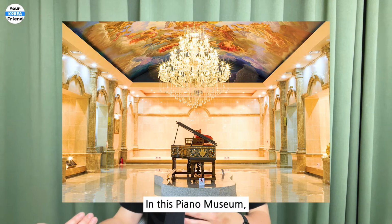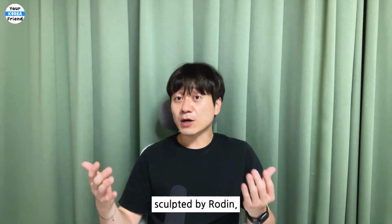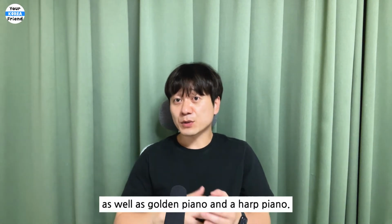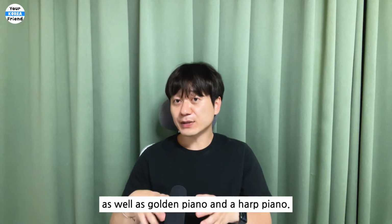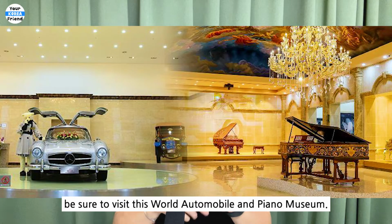In this piano museum, you can see the one and only piano in the world sculpted by Rodin, as well as a golden piano and a harp piano. If you want to see a rare exhibition, be sure to visit this World Automobile and Piano Museum.